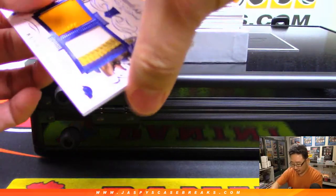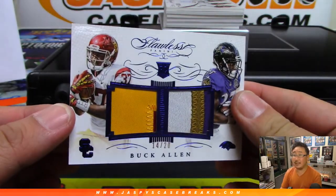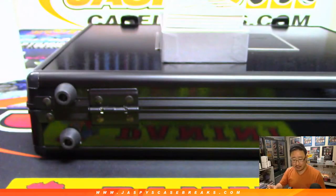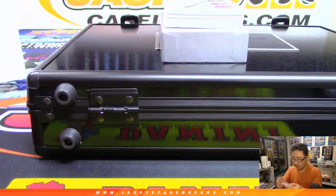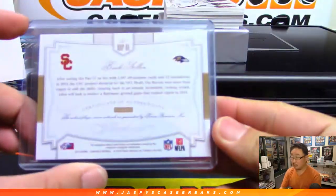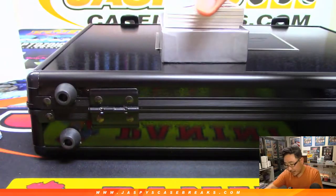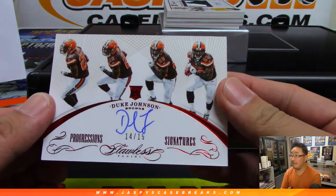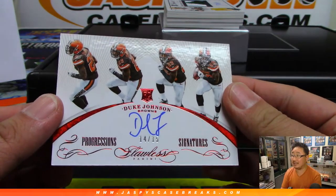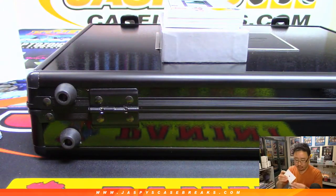All right, first hit is Buck Allen, 14 out of 20. Dual relic, his USC gear and his Ravens gear. That'll go to Brent and the Purple Birds. We got Progression Signatures. I really like this Progression Signatures. 14 out of 15, Duke Johnson. Rookie autograph going to the Browns. Glenn Campbell with the Browns.